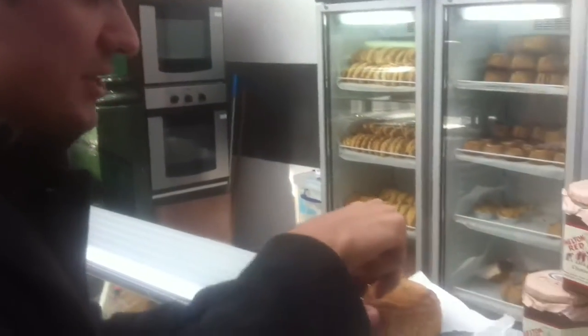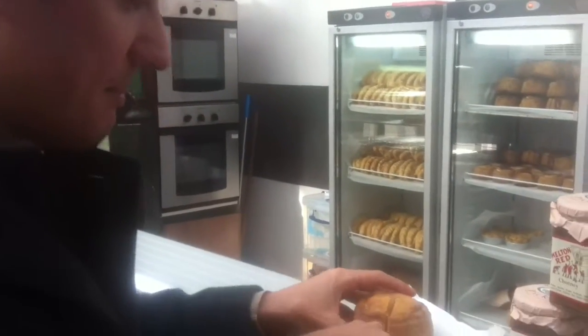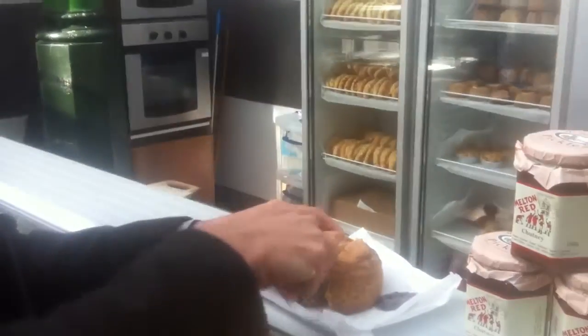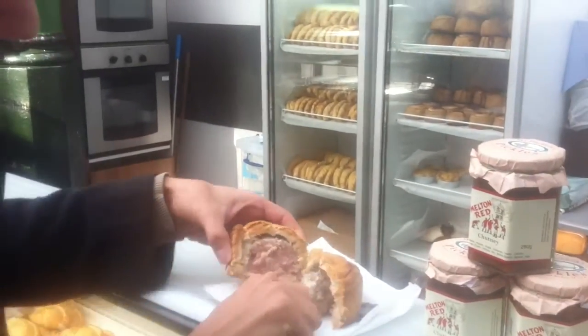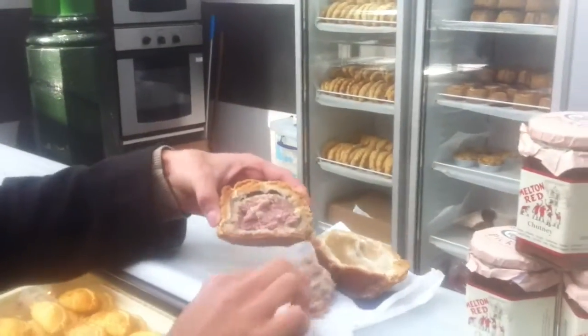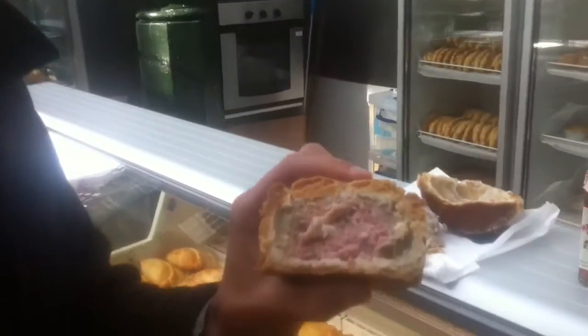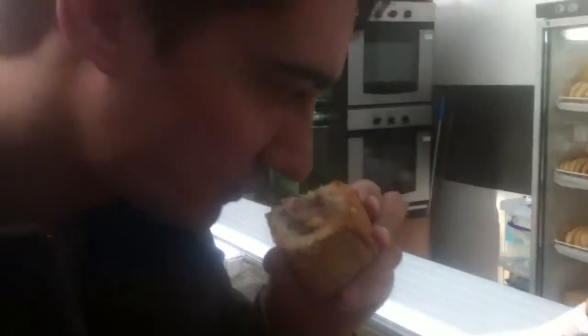There's legislation, so they have to have certain amounts of ingredients. There's got to be a high quality to it to be able to call themselves Melton Mowbray pork pies. So if you cut into this, see how lovely and thick and beautiful that pastry is, and even the pork, it's got a great colour to it, and the jelly inside is absolutely fantastic. And even the smell, you get that really nice pork smell to it, beautiful.